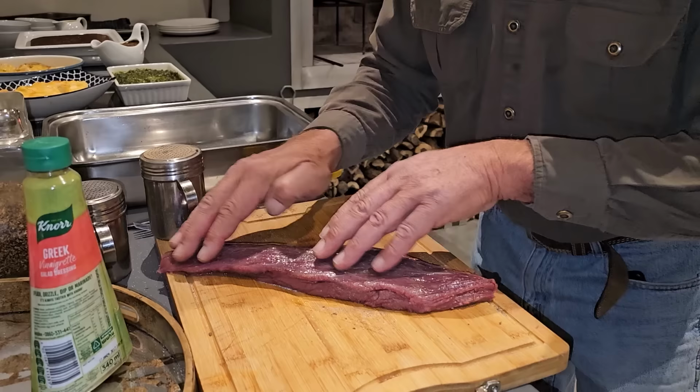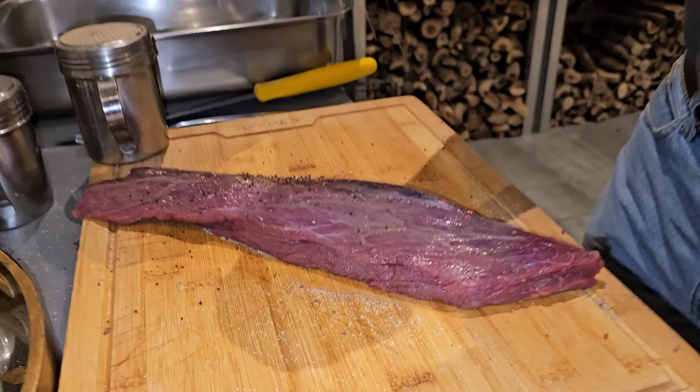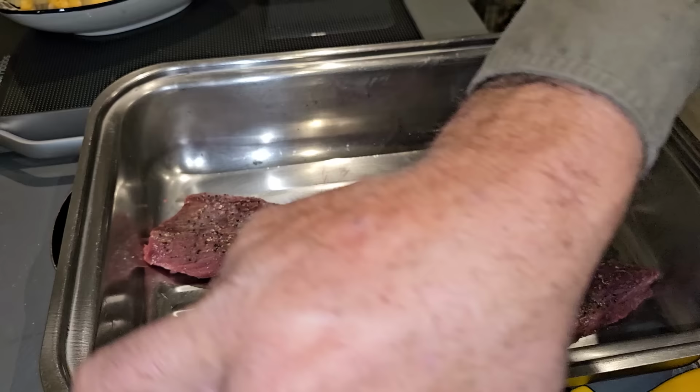And then we're going to put some Safari spice onto it. Also massage it slightly into it. And then we're going to let it marinate, let it rest for half an hour or so. We're going to drizzle it with a little bit of olive oil.